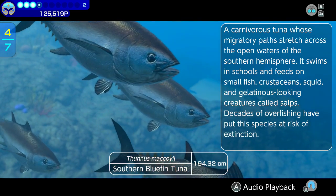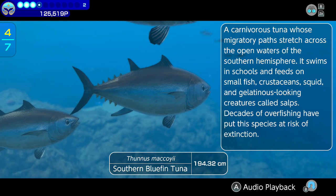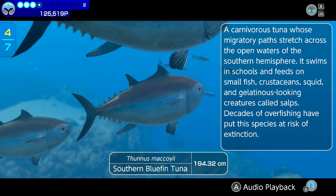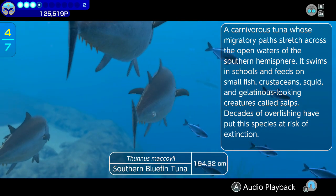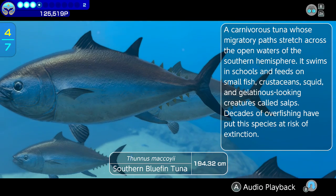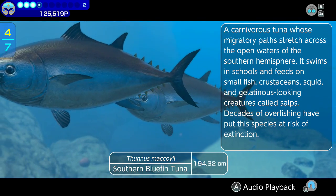Southern bluefin tuna. A carnivorous tuna whose migratory paths stretch across the open waters of the southern hemisphere. It swims in schools and feeds on small fish, crustaceans, squid, and gelatinous-looking creatures called salps. Decades of overfishing have put the species at risk of extinction.